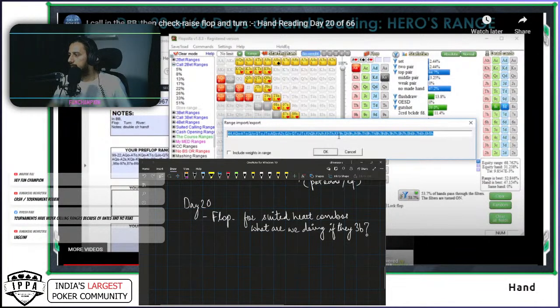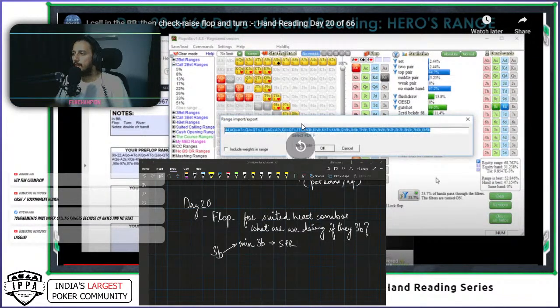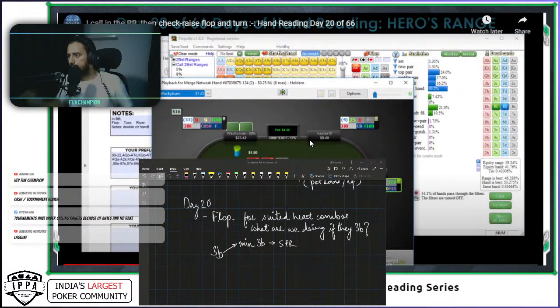Let's say 3-bet sizing is min 3-bet. All right, you know what? Let me look at the board. SPR, yeah, let's look at that. Let's keep the bets going.